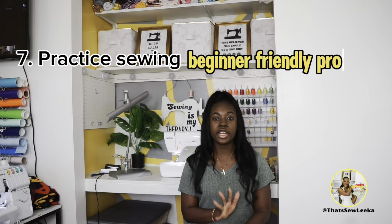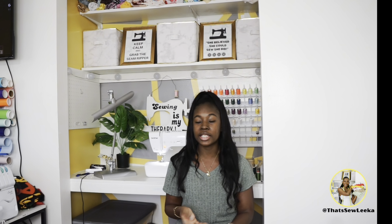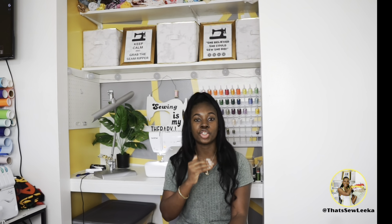Alright, number 7 then would be start with making beginner friendly projects like scrunchies, a key fob, pillowcases. Those things are all beginner friendly because they require just a few steps, and most of them are literally just sewing things in a straight line.